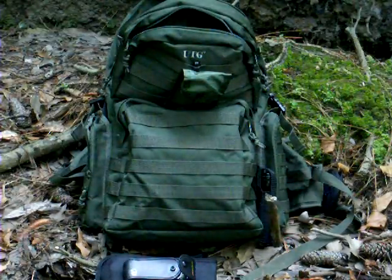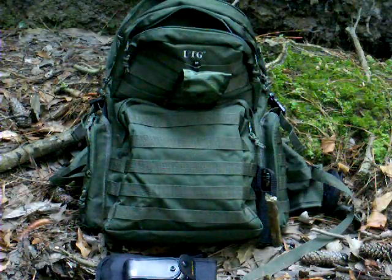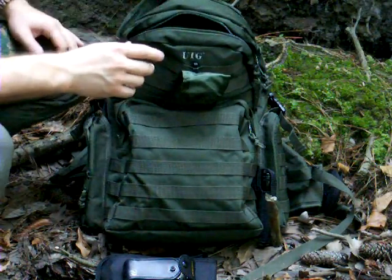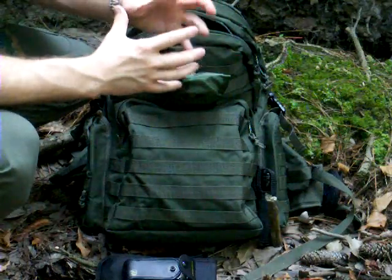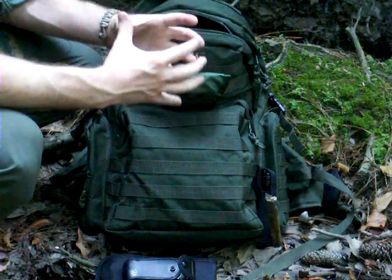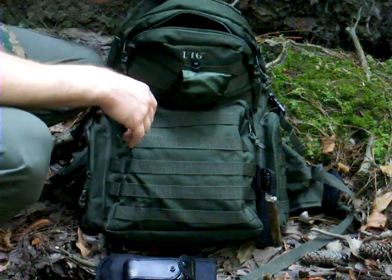Okay guys, the next pieces of my 10-piece kit, again, will be in no particular order, but what you'll see about these pieces is that they are kits within themselves, so therefore they will serve multiple purposes for me in a survival situation.